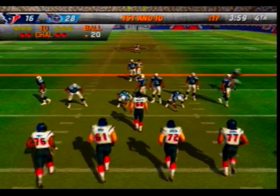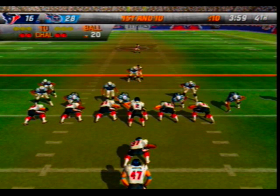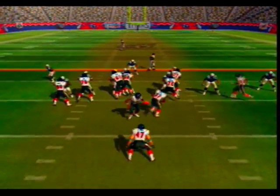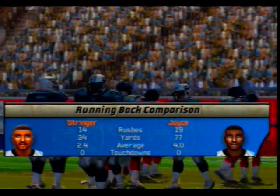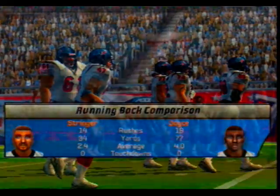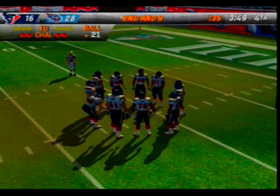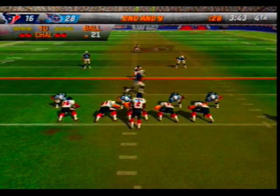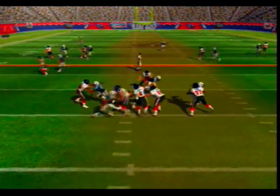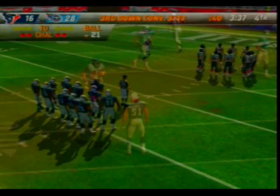First and 10. Ball on the 20-yard line. Jefferson is there on the stop at the 21-yard line. Gain of two. Second and nine coming up here. Ball on the 21-yard line. Hamilton goes to work with an empty backfield. Long throw. Drops the interception. He was in the right place at the right time, and that saved them from giving up a lot of yardage.